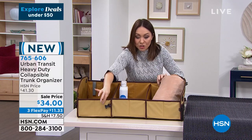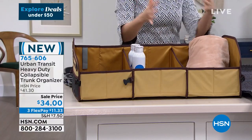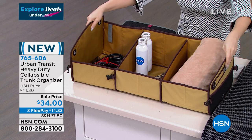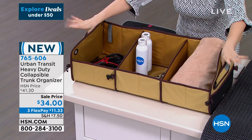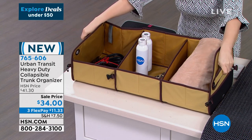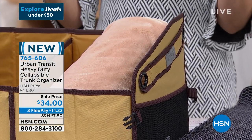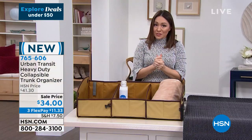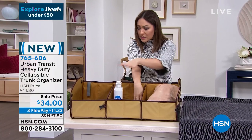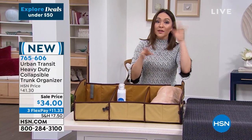The sides are actually gonna stay up, so it's not one of those flimsy bins where they kind of flop over and they're not actually gonna hold everything. It has a way to actually attach this to the car so you get extra security. We have these amazing anti-rip handles on here as well. The max weight is 50 pounds that you can put in here. 765-606 is the item number. I have this one decked out with a blanket, an umbrella, some water, and some jumper cables. But let's look at so many other ways that you can use this, all the ins and outs of this.